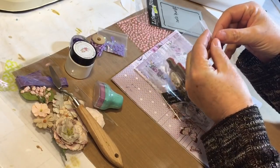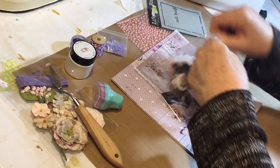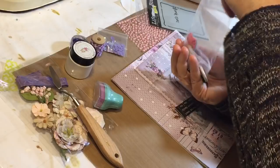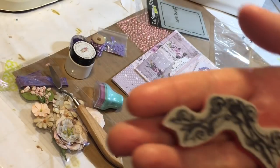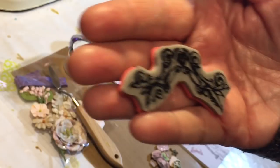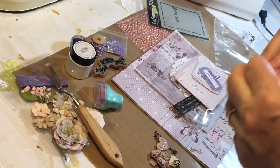There's a stamp, which I'm excited about. Looks awesome. Okay, let me just get those out into my hand, and we'll just kind of look through them. So this is the stamp that she sent. That'll be cool. I like it. I don't have anything like that.